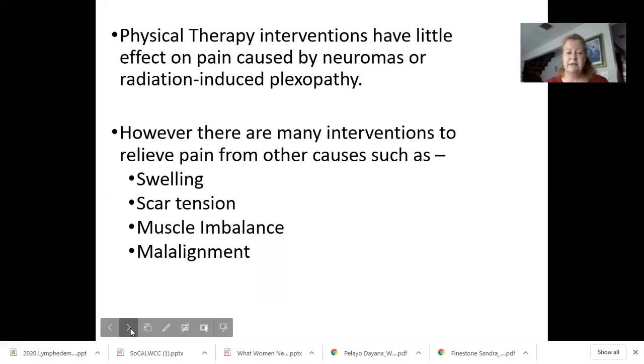And then muscle imbalance, we work on that to try to get the body working better with itself. And we also work on malalignment. Sometimes after surgeries, after we've had excisions of tumors or different aspects of our bodies, the malalignment of our joints can cause further pain. But if we just get that in the right order, we remove that pain. So those are a few things that we work on, and we'll talk about that further here.